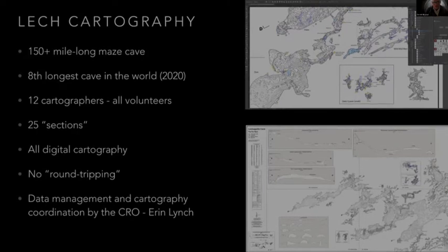It's still very easy to cut and paste sections of the map to get it to conform to the new line plot. So there's still advantages in digital cartography, but we're not using this automatic round tripping process that is useful in some two-dimensionally complex caves. And then I'll mention that the data management and cartography is being coordinated by the Cave Resources Office in Carlsbad Caverns, and that's Erin Lynch. So she's the chief cat herder.